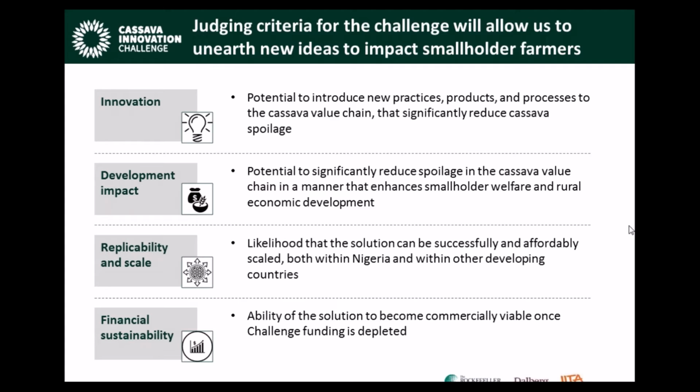Around replicability and scale, we're very interested in the potential for the solution to be applied in Nigeria, but hopefully not just in one location. Hopefully it can be applied across Nigeria, but also in the other developing countries where cassava is also a staple crop and also faces these spoilage issues.